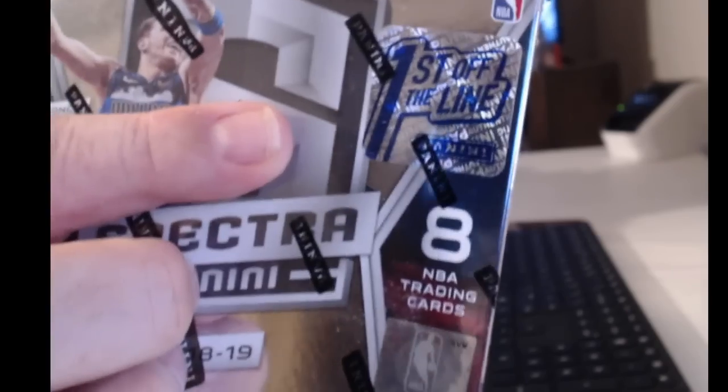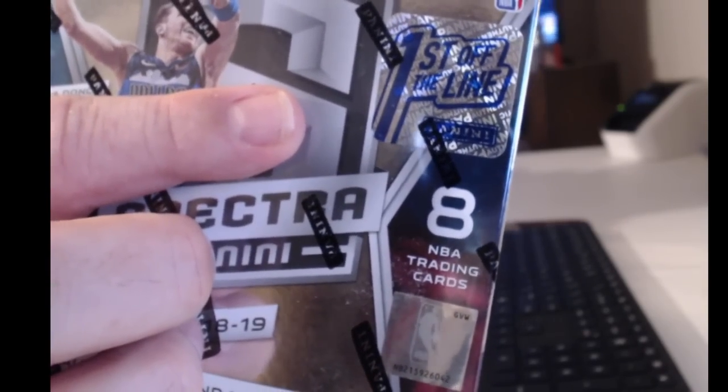FOTL. So it says 8 cards per box. There's actually 8 cards plus the 1 card numbered to 9, either a vet or a rookie.